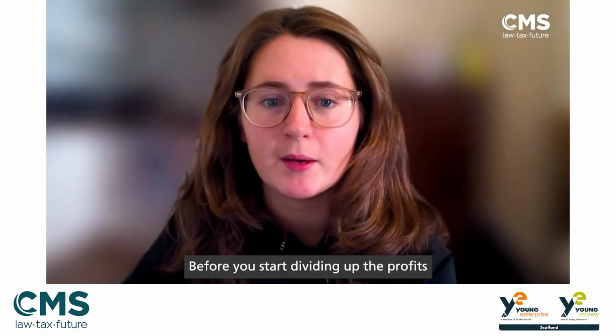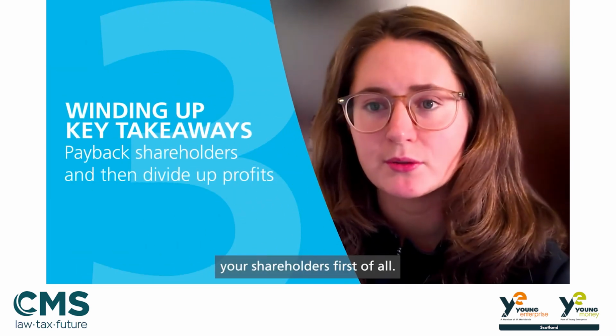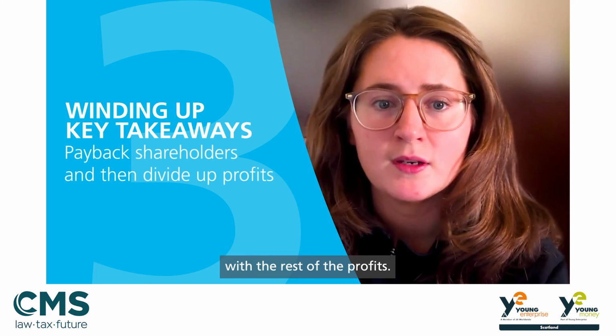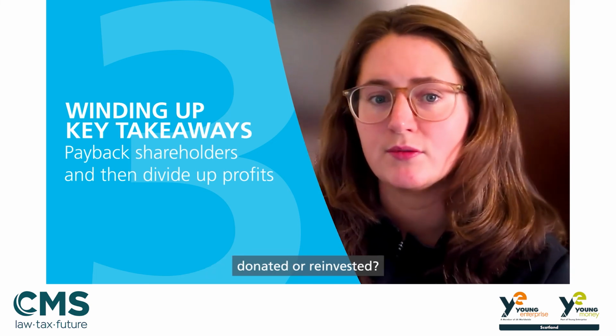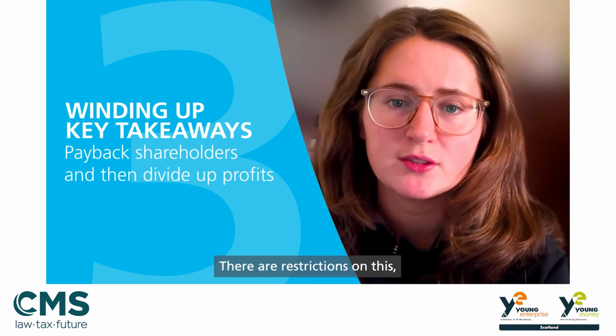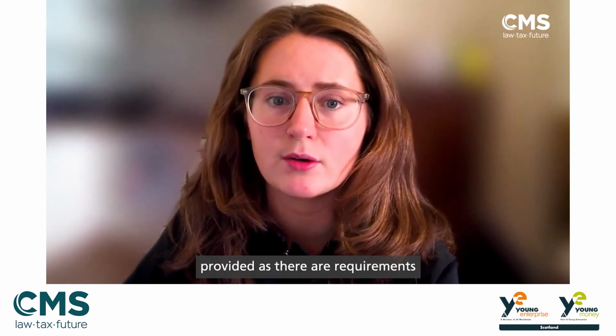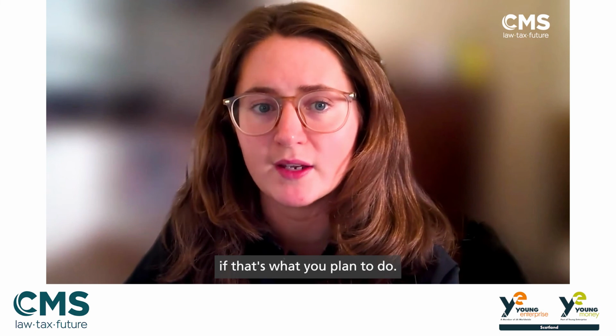Before you start dividing up the profits, remember you need to pay back your shareholders first of all. After that, you can decide what to do with the rest of the profits. Will they be kept by the students, donated or reinvested? There are restrictions on this, so you should pay attention to the Young Enterprise guidance provided, as there are requirements on how you give money to charity if that's what you plan to do.